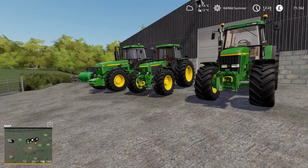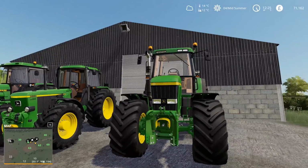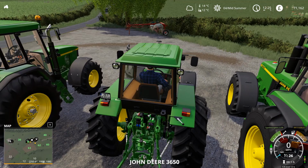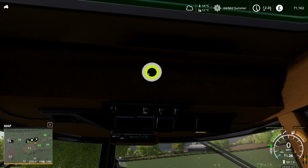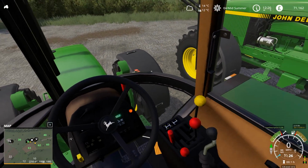What we are going to do right now is go and take care of some of these other contracts that we have. We're not going to use the 7810. We are of course going to use the John Deere. As we jump on into here, we've even enabled the IC on this one as well, so we can crack open some of the sunroofs and the doors.